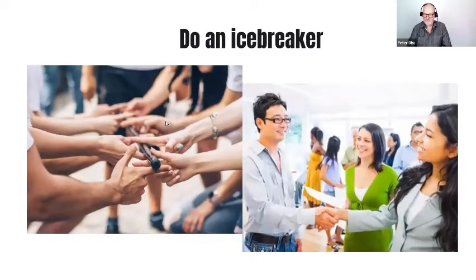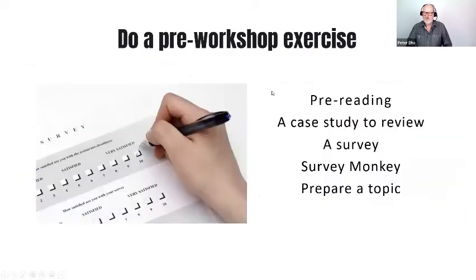Do a pre-workshop exercise. I could send you a journal article to read, a blog post to read. Now, those of you who are interested in icebreakers, I have written a blog post. It'll be on LinkedIn and it'll also be on my website, www.corporatecommunicationexperts.com.au, on using icebreakers for your presentation. I could send that link out for you to read before you come along to this webinar, before you come along to my workshop on how to do icebreakers.